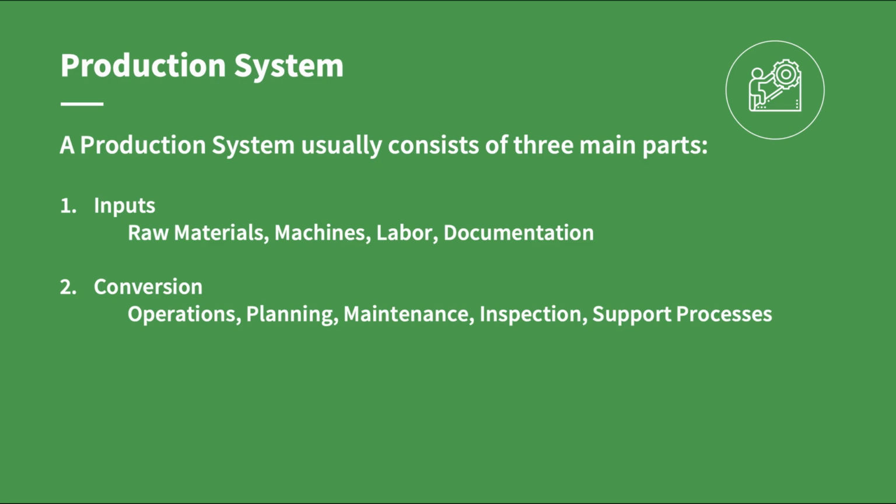All of those inputs then go into the conversion of that raw material to the product itself. So the operations, the planning, inspections, the support processes, safety and engineering, all of that goes into converting the raw material into what we call the output, the finished goods and services. So there have always been production systems that have had these three basic things in them.